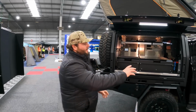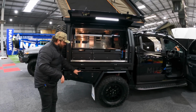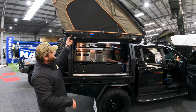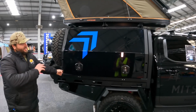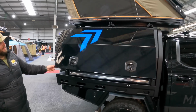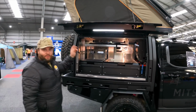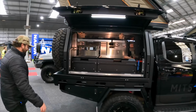So with the color combo, obviously the gloss black on the truck, they've also painted the toolboxes the same gloss black, and they've also done the doors as well. This color combo with the ebony black looks awesome. Black off-road is always going to be hard to keep clean, but it looks good for the show anyway.